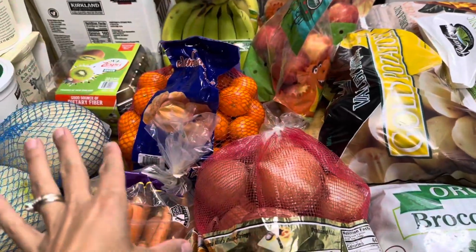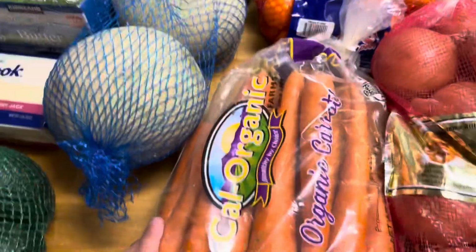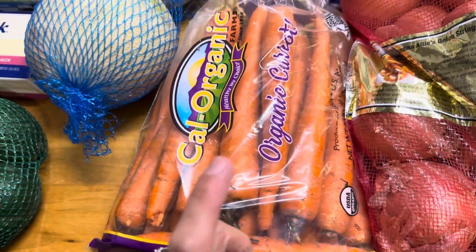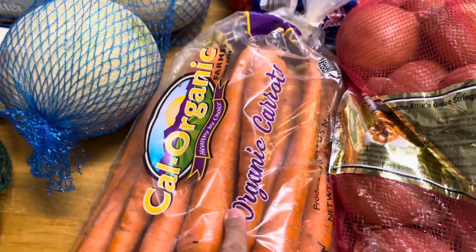And then I'll do a grocery haul and go to Fred Meyer's and kind of buy the same things here locally. We have a huge bag of carrots. We have been loving roasted carrots. You can do them in the air fryer. You can do them in the oven. Roasted carrots are so delicious.